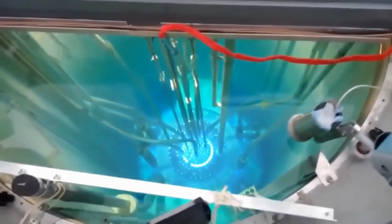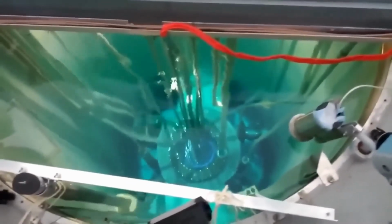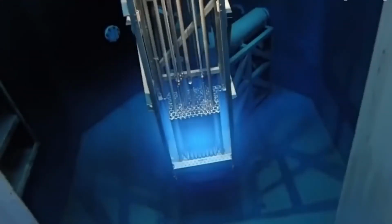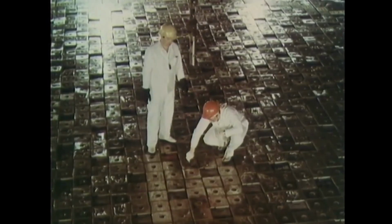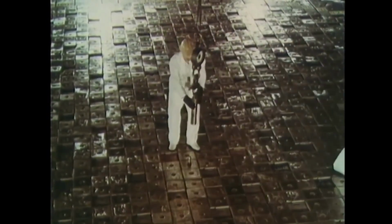Okay, let's talk about what went wrong. The RBMK reactor had an inherent flaw known as the positive void coefficient, where as coolant turned into steam, reactivity increased. Combine that with control rods tipped with graphite, and you've got a dangerous cocktail. During the safety test, operators withdrew too many control rods, unknowingly pushing the reactor into a dangerous zone.